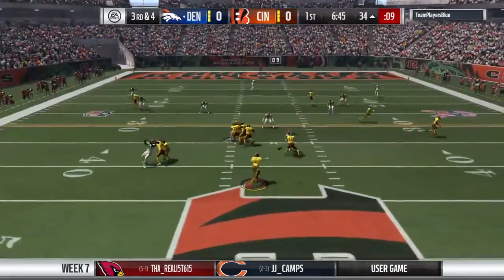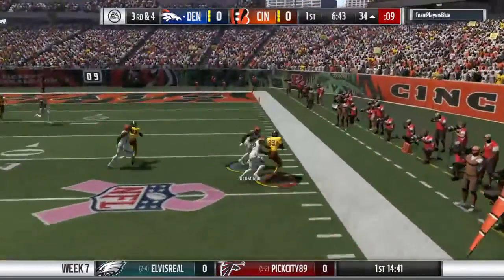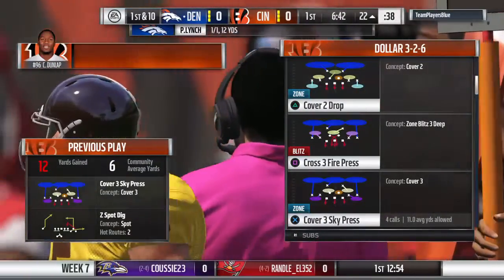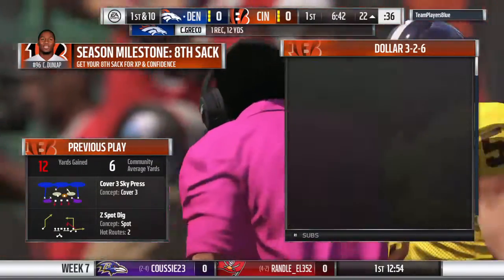From the gun on 3rd down, it's Lynch. It's a short one here, complete to his tight end. They pick up 12 on the play there, and they move the chains.